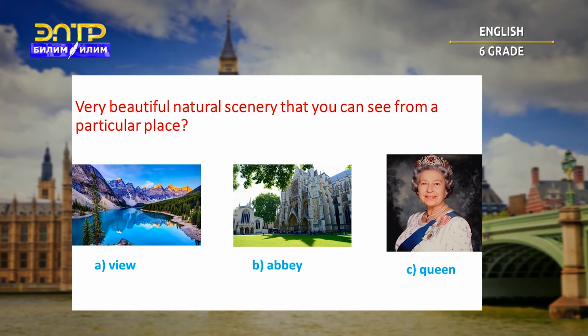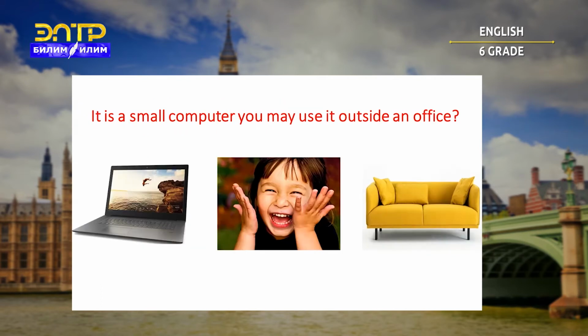Let's check the answer. Yes, students, it's view. It's a small computer. You may use it outside an office. Laptop, loft, or sofa? You have 10 seconds to think.